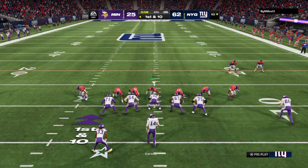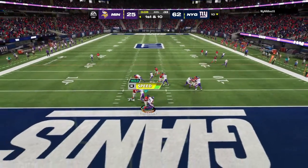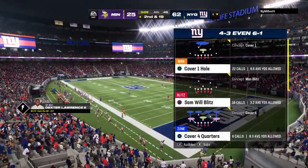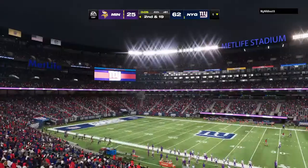Here are the Vikings now to start their next drive. A first down throw, Darnold. And he's going to go down right near the goal line. The officials look at each other. They're going to mark him at the 1-yard line.